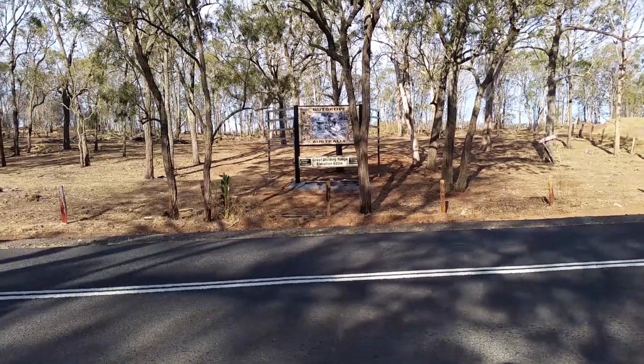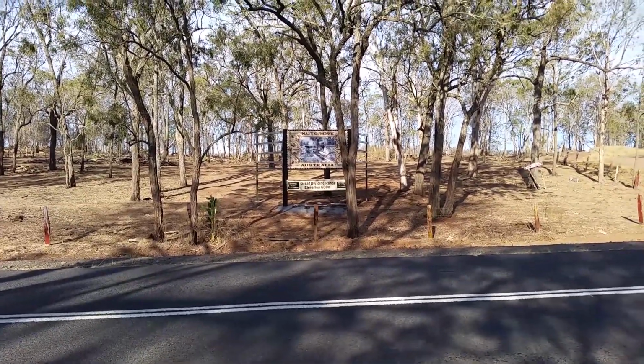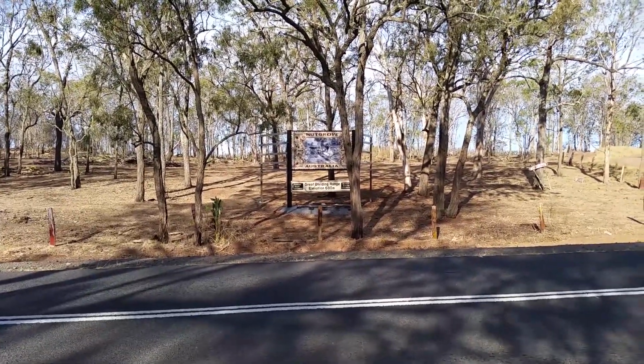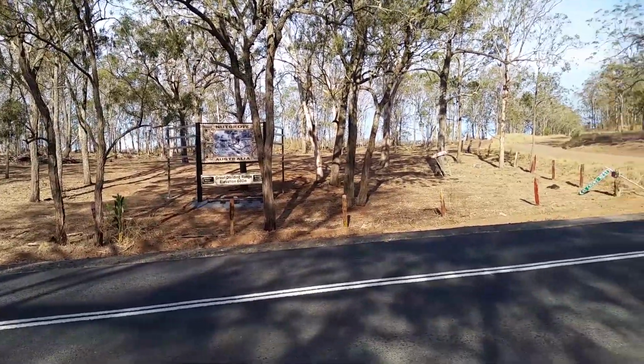It's interesting, there's a sign over here. Okay, so that's Nutgrove, Australia, which must have been a railway station. You can see the train there. To the left, Brisbane Valley catchment. To the right, Murray-Darling catchment. We're on the Great Dividing Range at 680 metres.